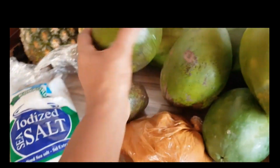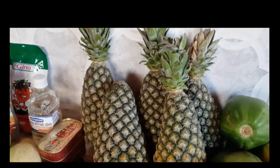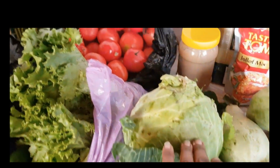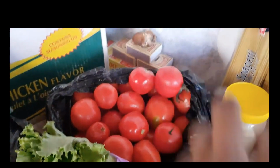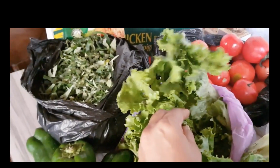Avocados here, these are the small avocados. They have bigger ones than this. They're delicious. Pineapples, because I love fresh fruits and vegetables. I got cabbage. I would say probably about 3 pounds of tomatoes because they put them in these bucket things and give it to you. Fresh lettuce so I can eat actual salad.